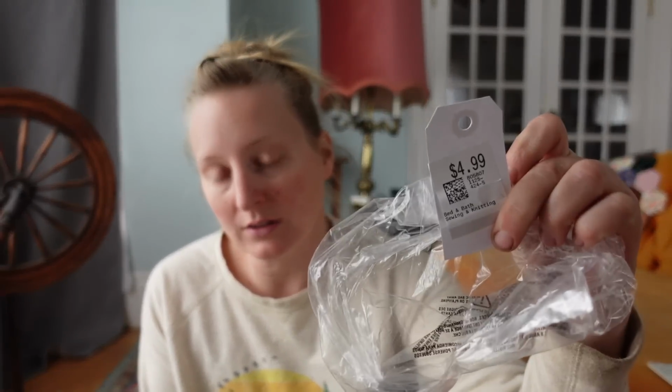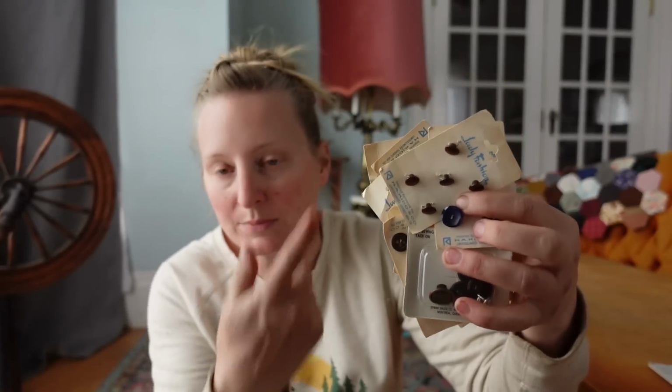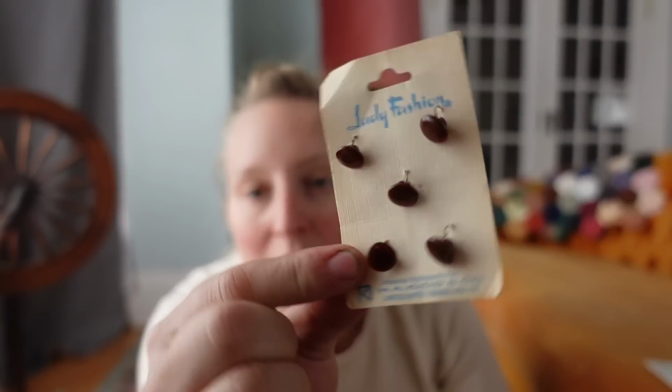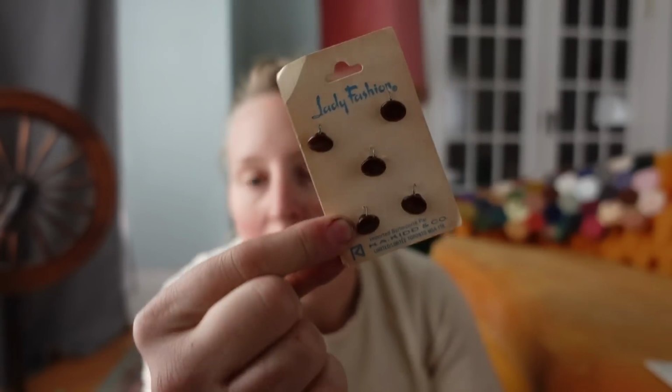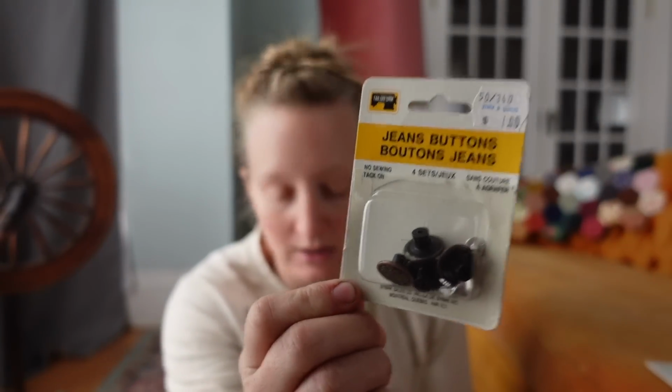This is now the second $5 bag. We have a similar assortment. So many buttons here. I just think it's so fun because these days, one of these packs would basically be $5, especially if somebody was selling it for vintage. But look, we've got these itty bitty cute little ones. I love this style. That one is super fun. We've got some good colors in here. We've got a dark blue, a light blue. That one's really fun. We've got some jean buttons still in the box.